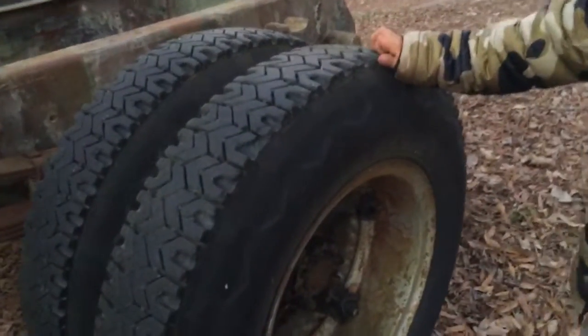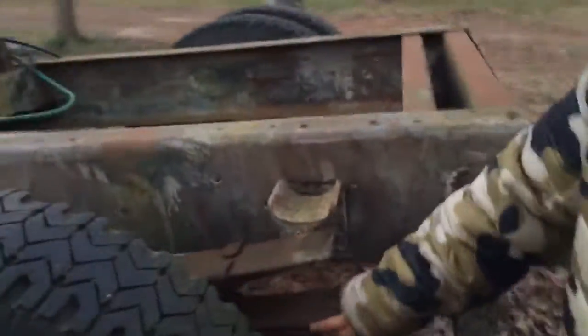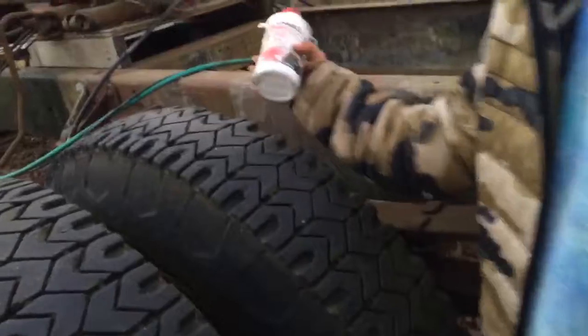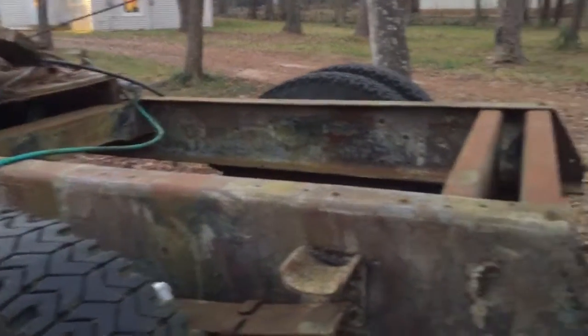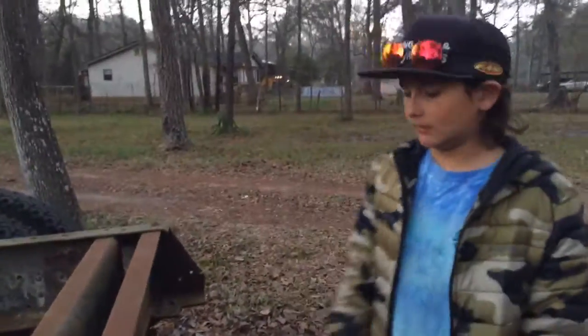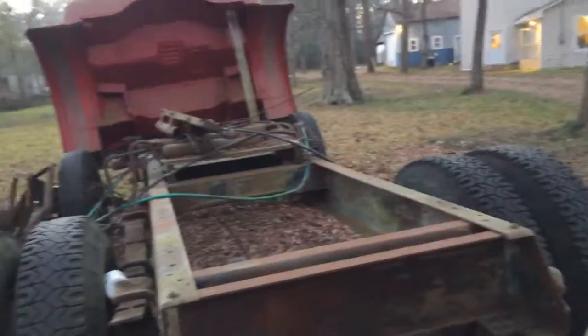Very, very old. Look at this old spring ride suspension. Look how old those things are. Brake fluid. They said they're messing around with the brakes, I guess, so. It would be pretty cool to put like a little mini fifth wheel on here. Something cool.